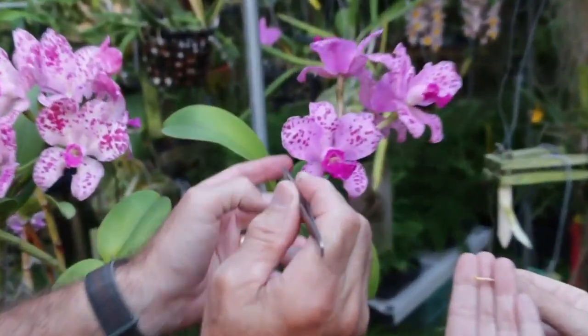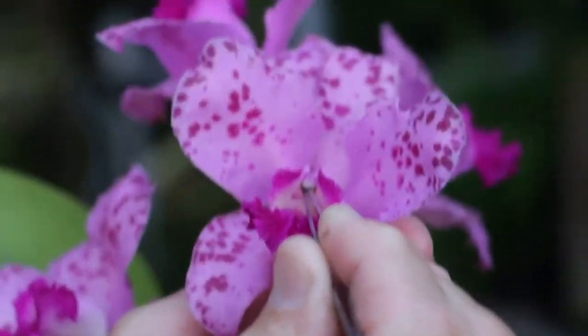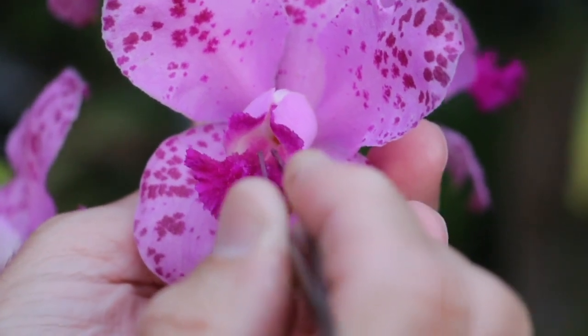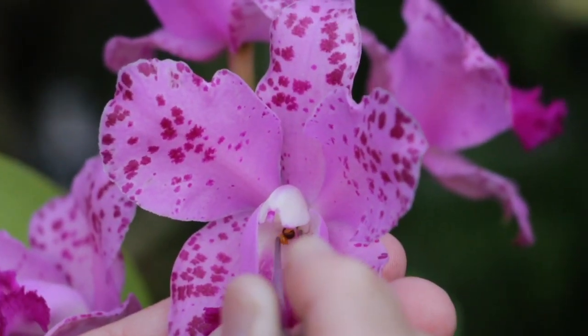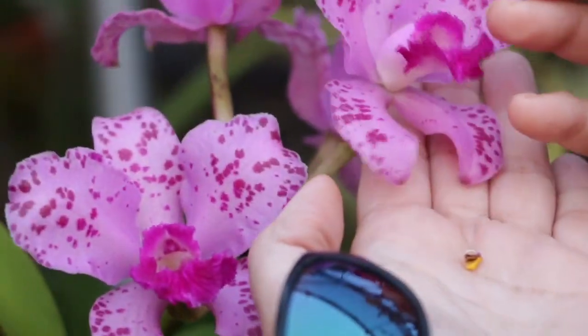This last cross that I'm going to show you is something that one of the BOING members wanted to do, and what I'm doing here is taking the anther cap and discarding it from the seed parent of this cross. The anther cap, with the pollinia, just fell off and got stuck in the flower, and I'm removing it here and getting rid of it.